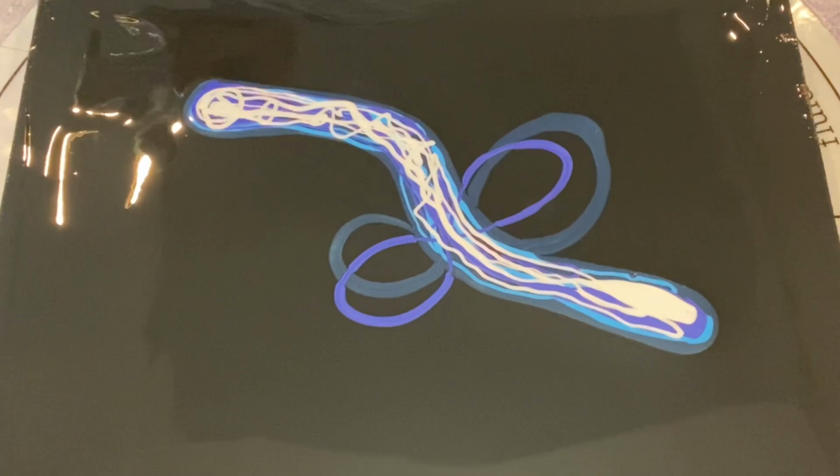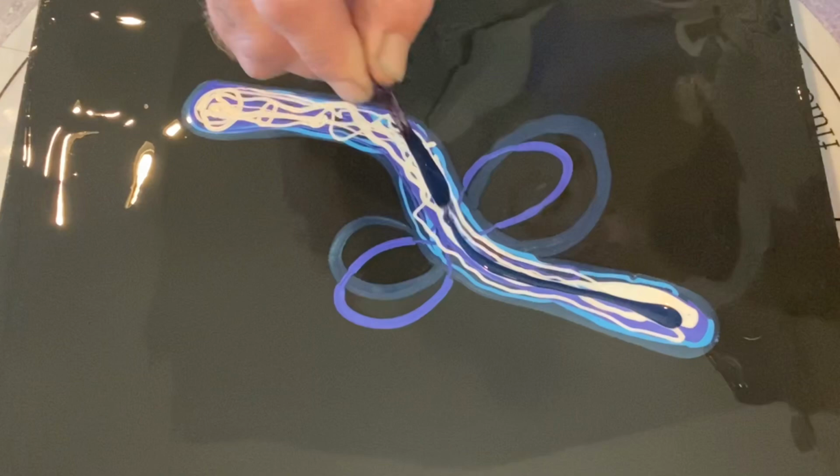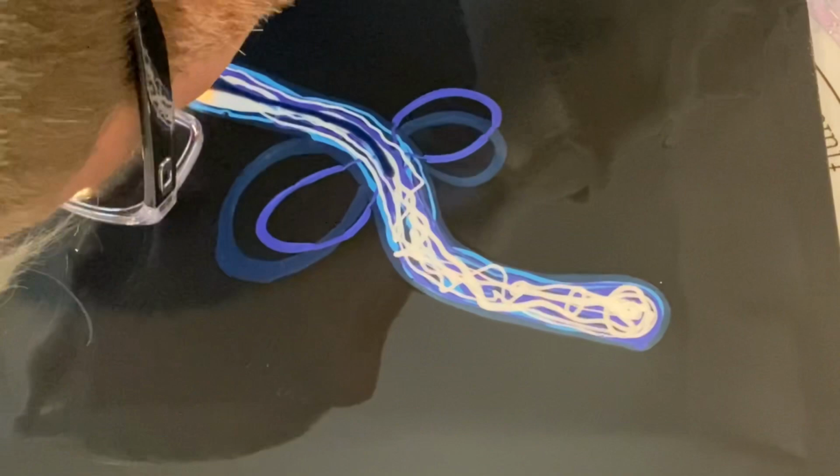So the cell activator we're using, it's the Shelly Art recipe. Hi there, Shelly. Thank you so much for inspiring us all with your fantastic art. And that's the Shelly Art cell activator recipe of Amsterdam paint and Australian flow troll.